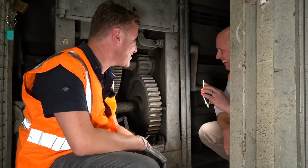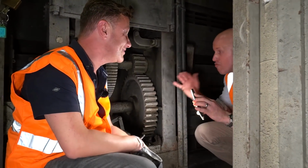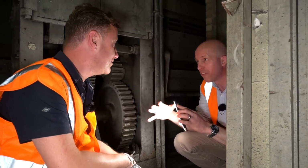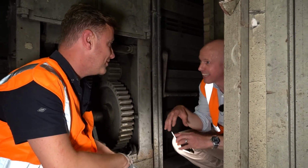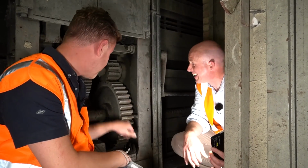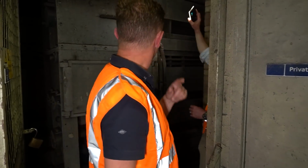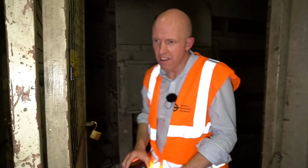I'm just absolutely bowled over by this place. It's so rare to find these and have access to them, because a lot of them have been removed and a lot of them are hidden away in places like this. So good luck finding them. Look at the teeth on that. This is unbelievable. There is something else around here that I would love you to just explain to me what it is. I think I know, but I'd like to know.